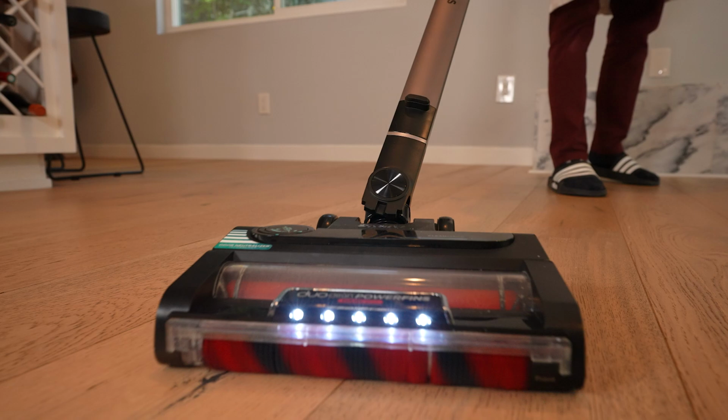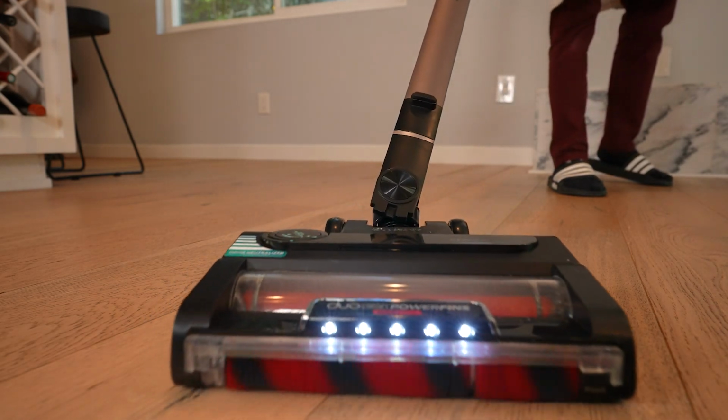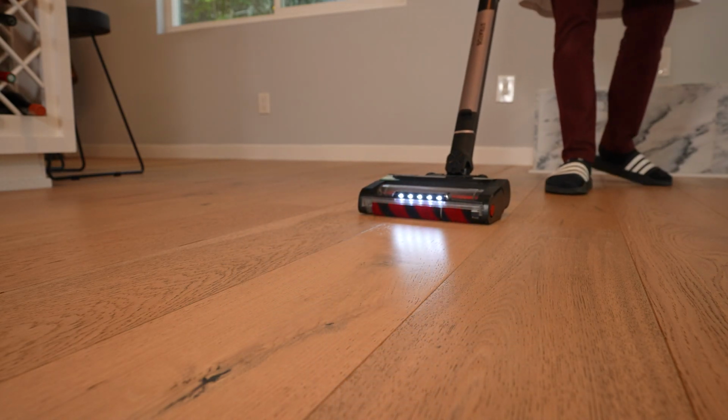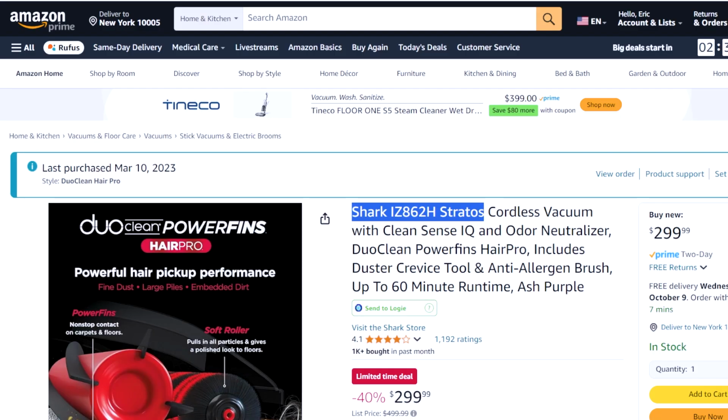It's a great vacuum. I think it does better than Dyson in some capacities because it has this big head. It is definitely better than Dyson on carpets, in my opinion. It's a really good vacuum.